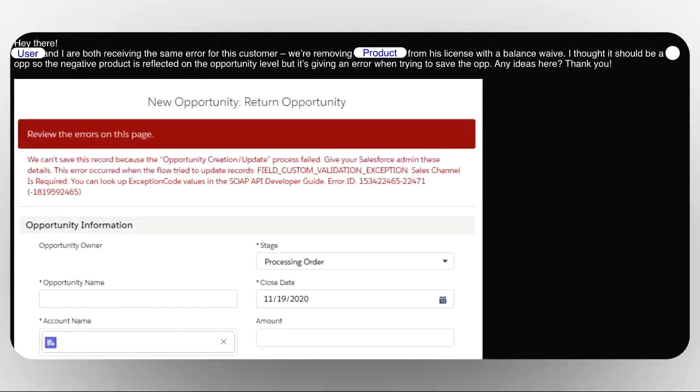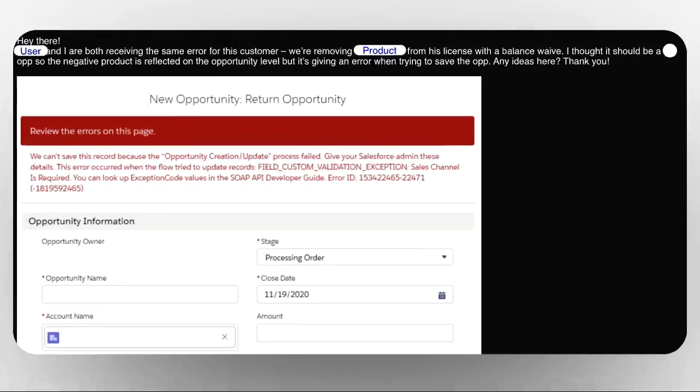Now, when we talk about solving for validation rules, usually, if you did proper user acceptance testing, you might be able to create a workaround where you automatically populate the sales channel when this automation fires, if it's not already populated, and things like that, so that your users never see these kinds of issues.